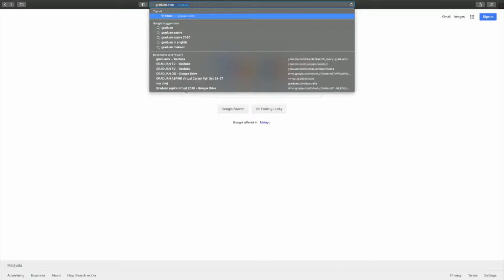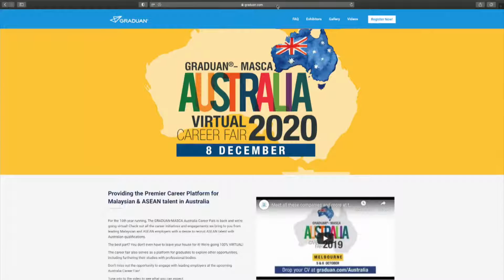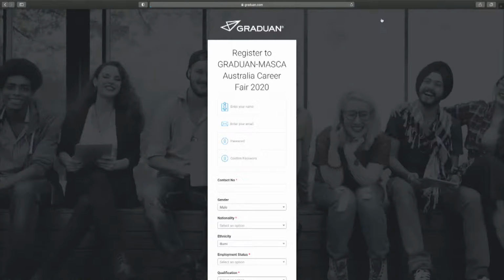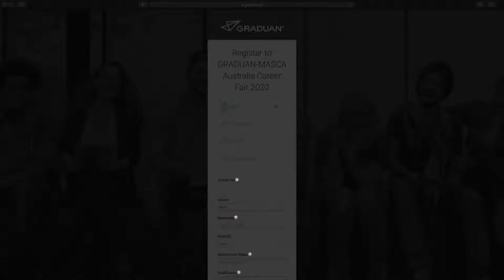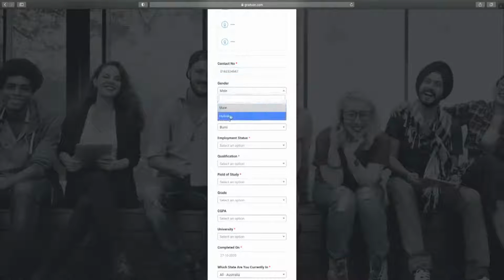Here's how you can register. First of all, visit graduan.com/Australia and click Register Now. Fill in the necessary details. The red asterisks indicate compulsory fields, and this includes your resume.